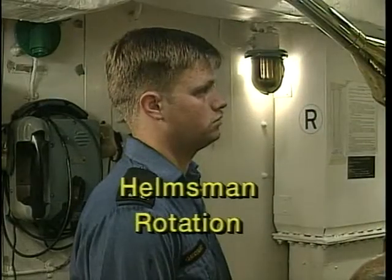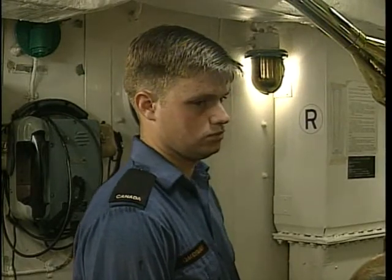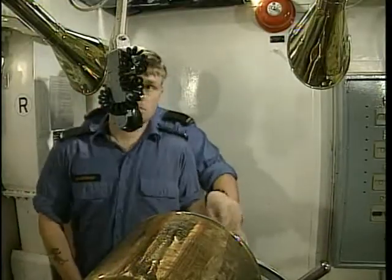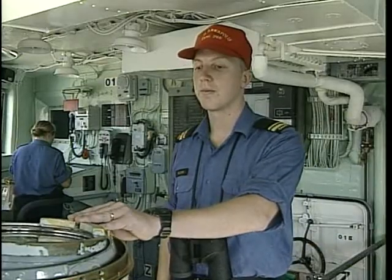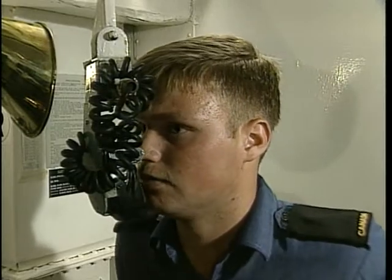Okay, we're steering course 137 by the after gyro. I have 114 revolutions showing on the counter. The port engine telegraph indicates slow ahead. Starboard engine telegraph indicates half ahead. Are you ready? Bridge, wheelhouse. Bridge. Permission for Ordinary Seaman Goudreau to take the helm, sir. Yes, please. Relieved by Ordinary Seaman Goudreau, steering course 137 by the after gyro. Very good.